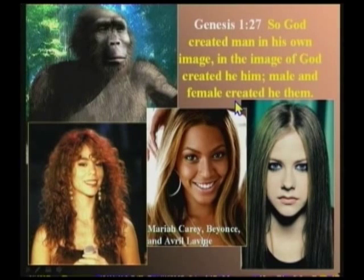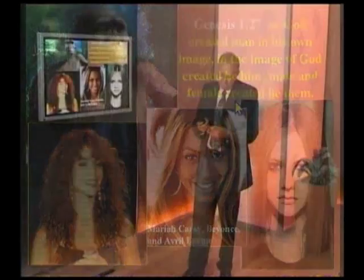My question to you today is this. In Genesis 1 verse 27 it says, "So God created man in his own image. In the image of God created he him. Male and female created he them." Do we accept the Word of God and say that there is no evidence for this evolutionary advance, and we are in the image of God, to reflect His personality, His love, His watch care for each other and for the people on this planet?